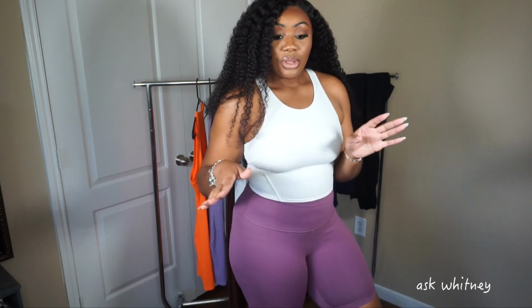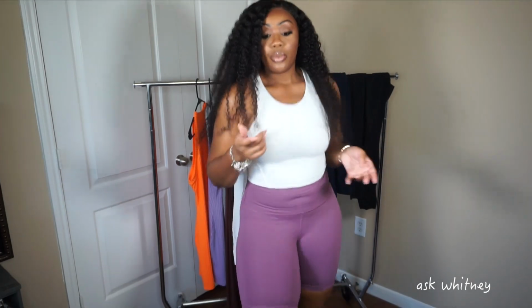I like these. I really, really do. I feel like the length is perfect. I'm somebody finding shorts for thick thighs. I hate when you don't have that and it just keeps rising up. I've had these stay in place. Well, at least that one time that I did wear it.